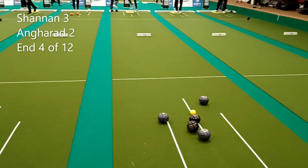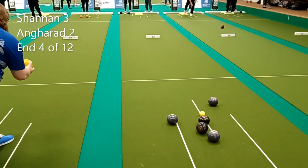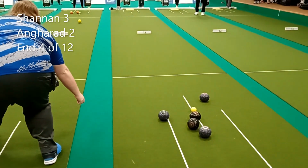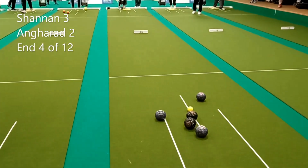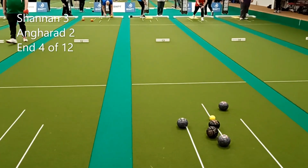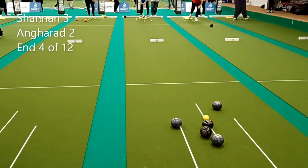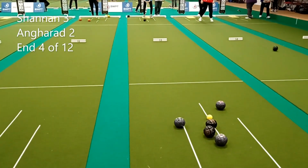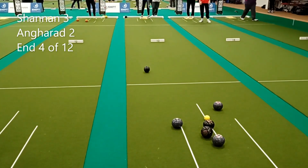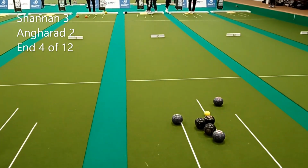Yep, Shannan's wood has fallen in behind. Ingrid won't be pleased with that. Another good shot there. Yeah, it's in for the count.